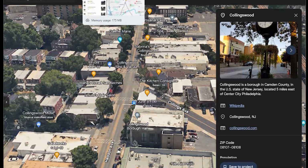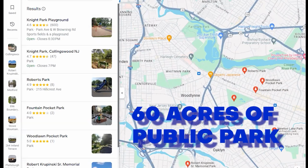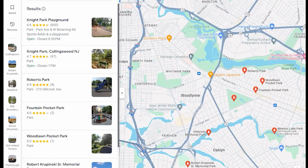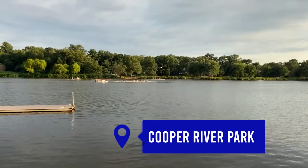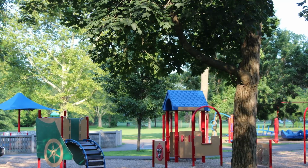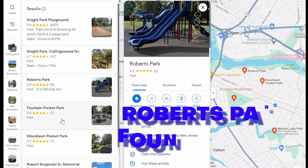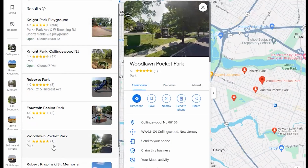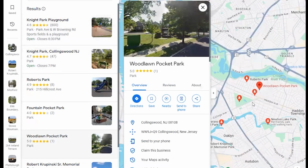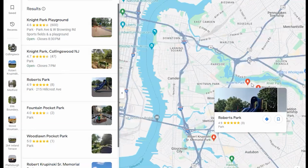So let's talk about getting out of your house in Collingswood. What do they have park and rec wise? There's more than 60 acres of public park near Collingswood, and in it, a handful of main parks are Knights Park. You can see it pop up right there. Let's see, right there as well. You have the playground and then the park itself, and then you have Roberts Park, Fountain Park, and I believe that's it for Woodlawn Pocket Park as well. So those are the main parks, and then there's plenty more to do. You can see all the green areas here outside of Collingswood. When you get in Haddon Township, Oakland, and then head up towards Haddonfield as well. So lots to do, lots of stuff to get your family out of the house. If you have pets, dog parks, and more.